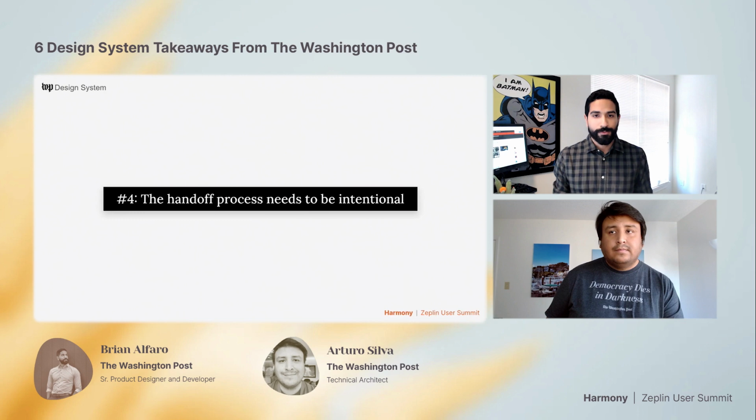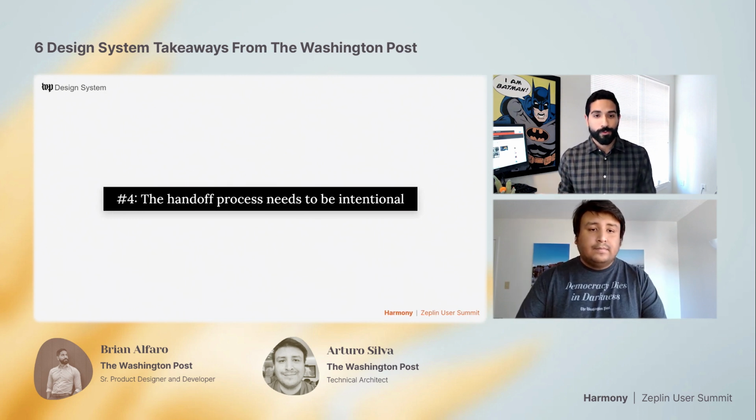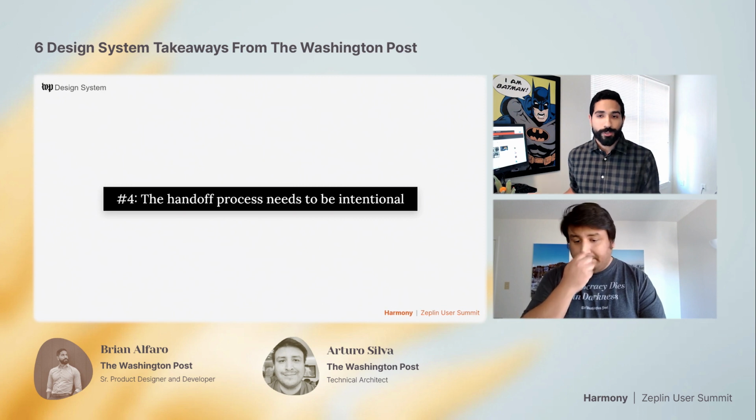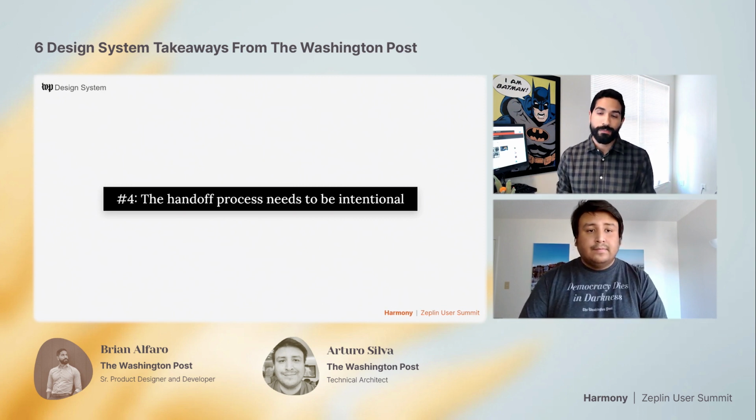And this caused a lot of problems because it seemed like sometimes the designer was talking about one thing and the developer was talking about another. Sometimes they were talking right past each other, or they were talking about the same thing but referring to it in different ways. The design system allowed us to offer a unified language, a place of reference where developers and designers can talk in a way that makes more sense.